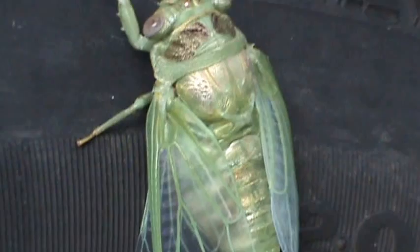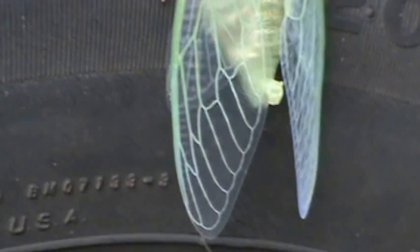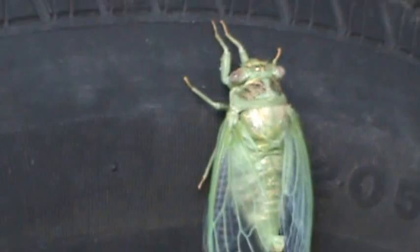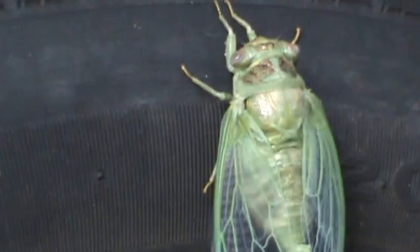All right, this is a matter of like 30 minutes. It came out of the shell and now spread its wings. Beautiful wings. Almost ready to fly away. And we found a cicada on this tire, my car. It was just gripping with its shell right there, you see. Then later we came back and looked, and it was halfway out of its shell already. So we got the camera and started videoing the emergence.